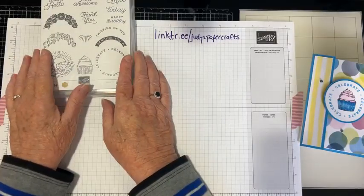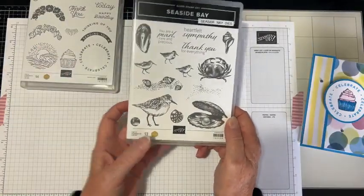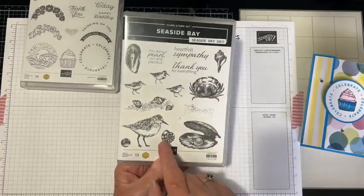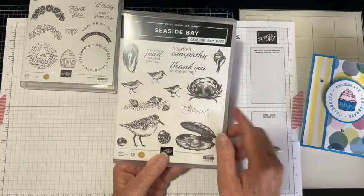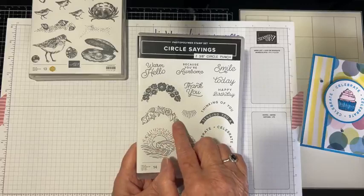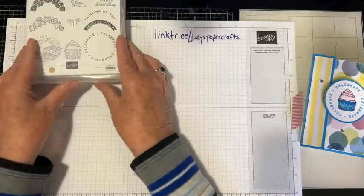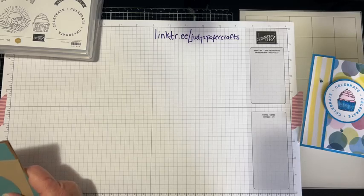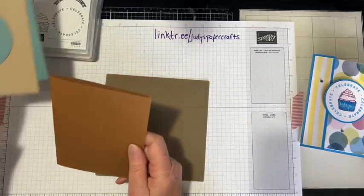All right. Now today, I'm also going to be using the Seaside Bay stamp set. I'm going to be using this guy here and the snail here, and some of this sand. I think it's sand anyway. And from the Circle Sayings, I'm going to be using the seashells and happy birthday. That's all I'm using today. I have made this card 15 different ways, kind of. It's very similar, but I'm going to try one more way now.